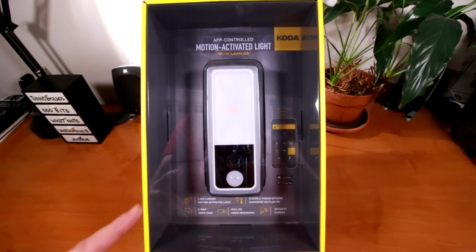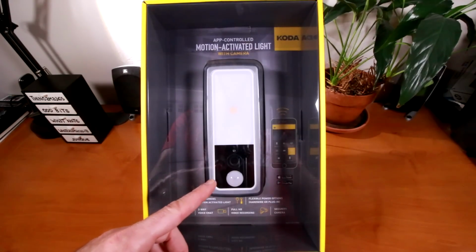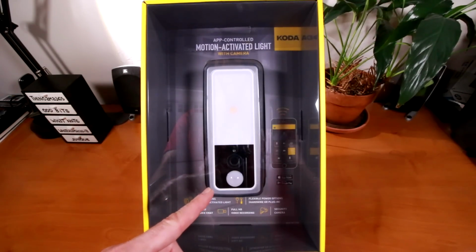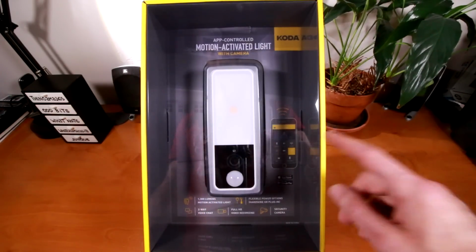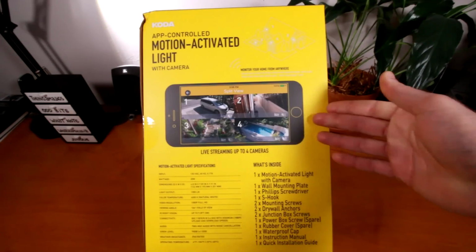One of the unique features that Koda Built provides is that the motion sensor is supposed to be a little bit better than a traditional passive infrared or PIR sensor. The motion sensor on the Koda Lightcam is supposed to offer something called UltraSense, which is supposed to cut down on false positives from blowing wind and things like that. And when it detects motion, it's supposed to alert you on your phone. On the back of the box, the Koda app-controlled motion-activated light with camera says that you can monitor your home from anywhere. Here's a view of the Koda app.